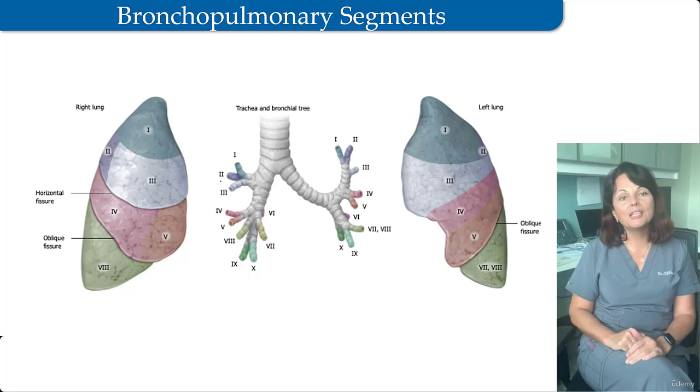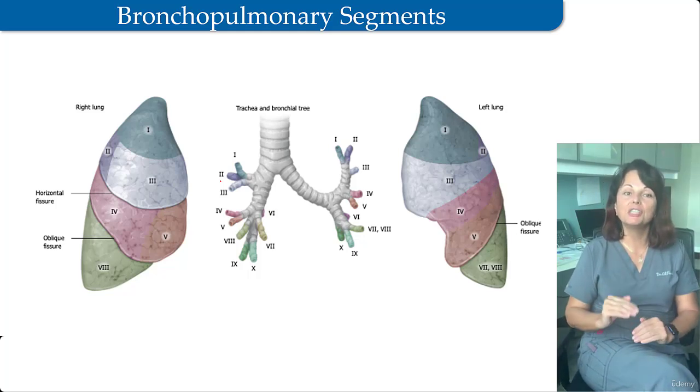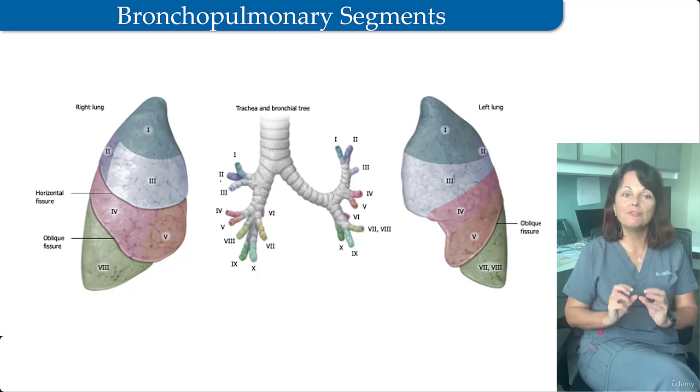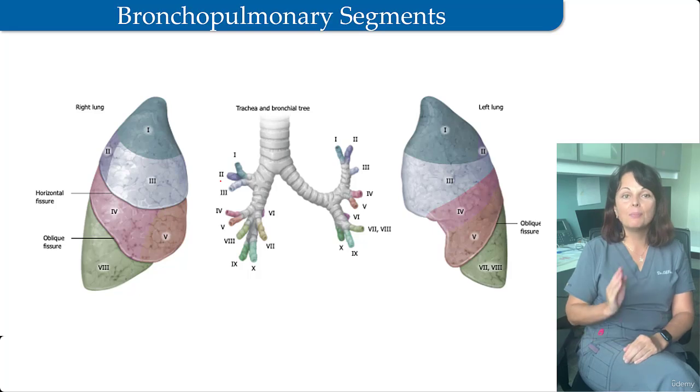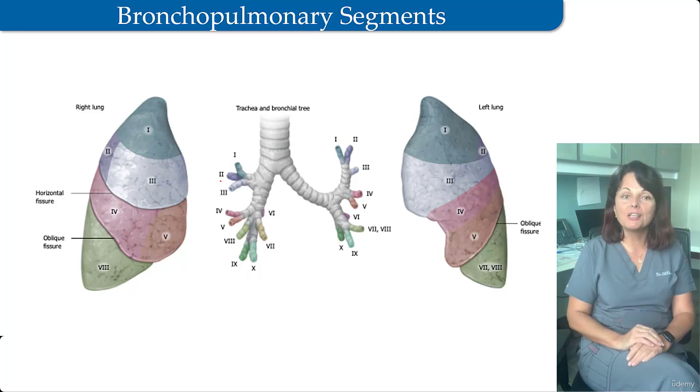These bronchopulmonary segments are separated from each other by layers of connective tissue that forms them into discrete anatomical and functional units. This separation means that a bronchopulmonary segment can be surgically removed without affecting the function of the others. There are approximately 9 to 10 bronchopulmonary segments on either side. So we should have 19 or maybe 20 tertiary bronchi as we go.